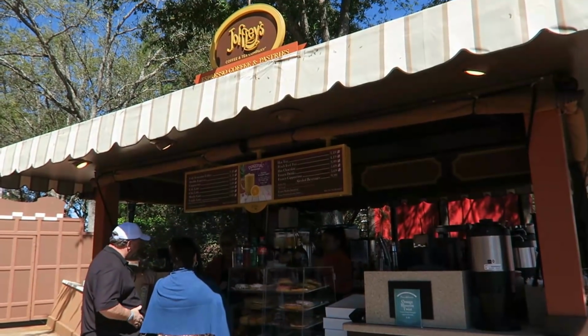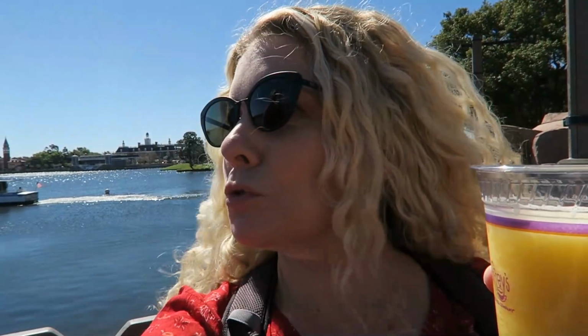And then my very favorite was the Orange Blossom Twist. In fact, I liked this so much, I really wanted to go get it again. But the next time we went by, the line was massive. That line was crazy. So this is the one near the Canada Pavilion, sort of between Canada and UK. It's frozen orange pineapple topped with vodka, and that was so good. It was not super sweet. It was just really fresh and great tasting.